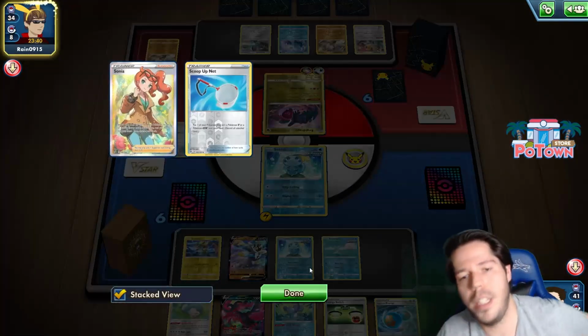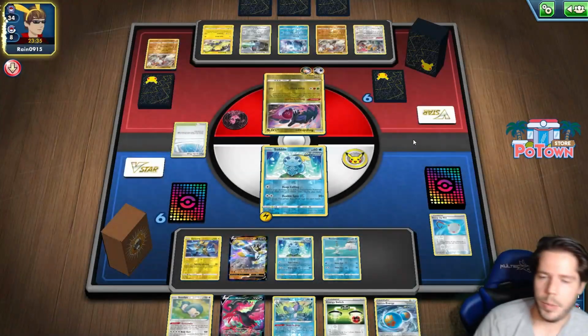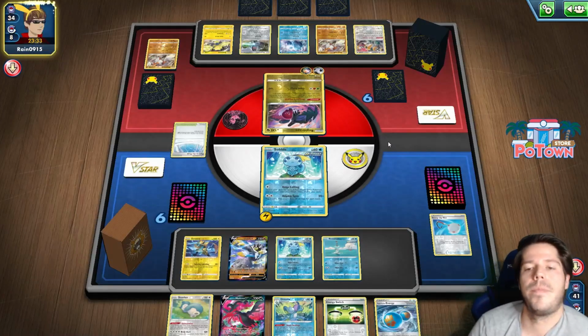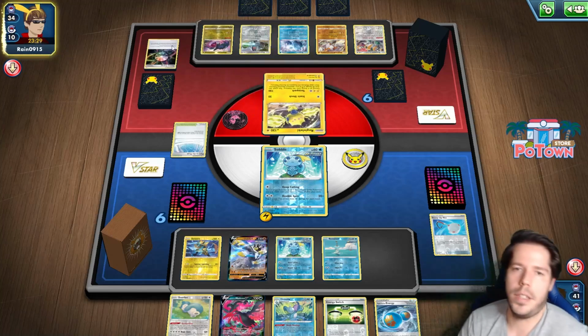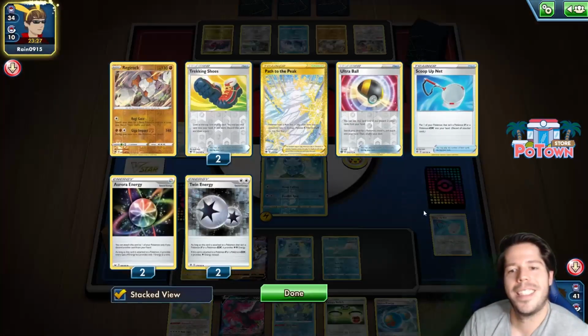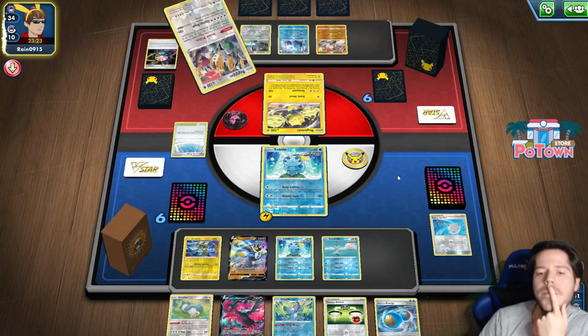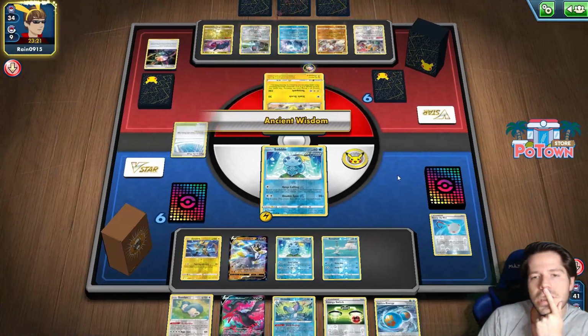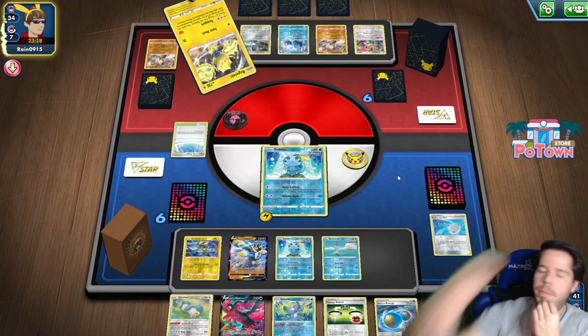Okay, so I'm gonna really need quick shooting this game. I guess I'll keep the one that doesn't have 120. Can they attack me? That's the other question here. It seems like they can. Yep, they can. Absolutely they can. Yeah, quick shooting. I'm really gonna need quick shooting this game.